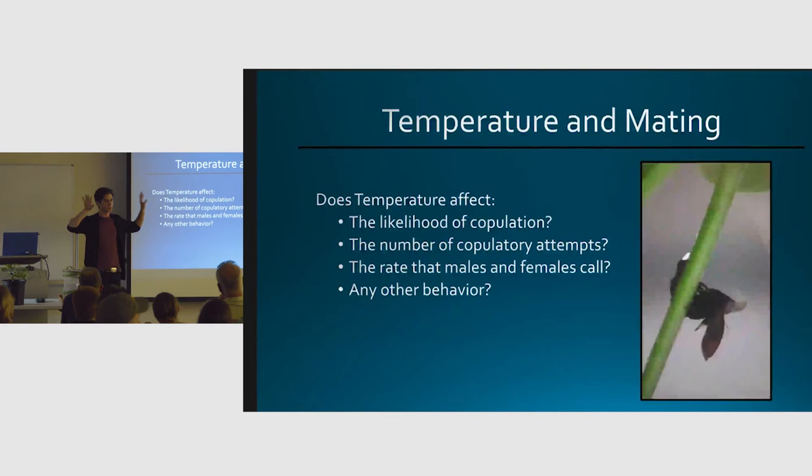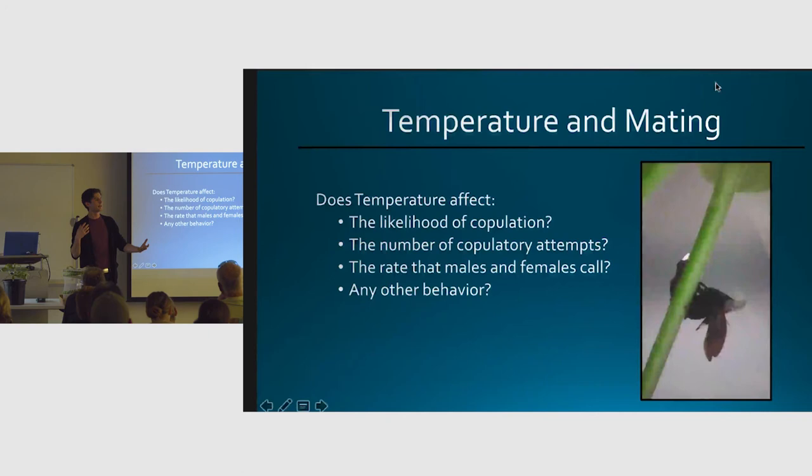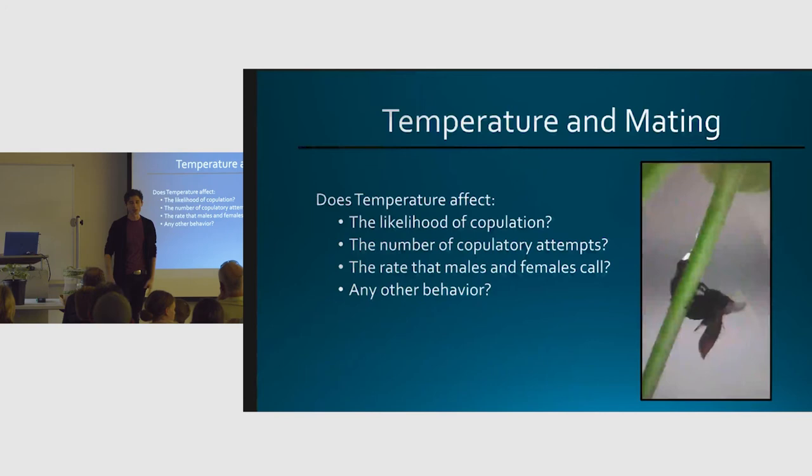But I would like to see how temperature affects all these sorts of behaviors. So maybe it affects how likely it is that they're going to copulate or mate. Or maybe it affects how often the male tries to do this, because sometimes it takes multiple times. Or maybe it affects how often a male calls or how often a female calls. Or really any other behavior. I think it'd be really cool to figure out how temperature affects this and what role they play in the context of mating.